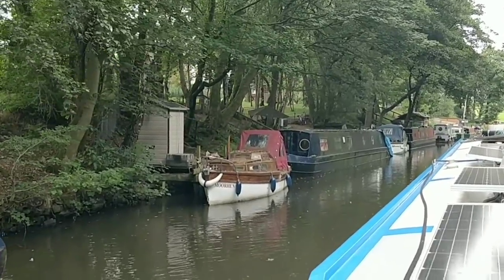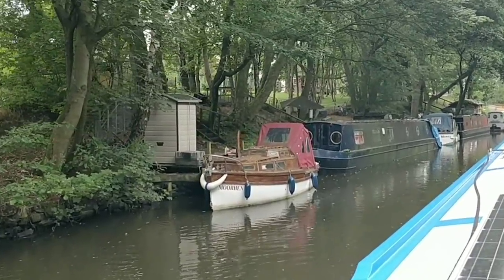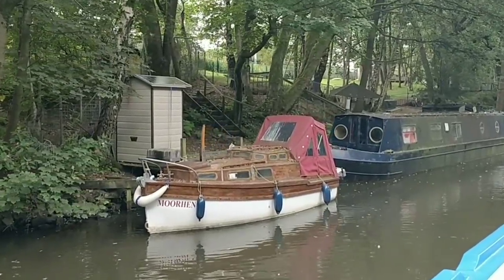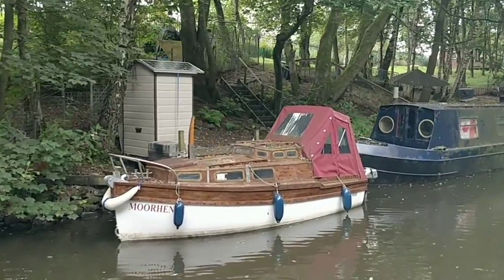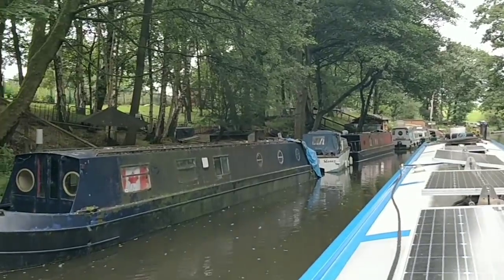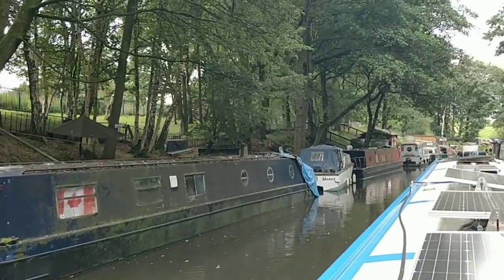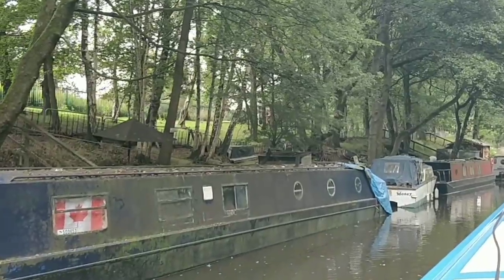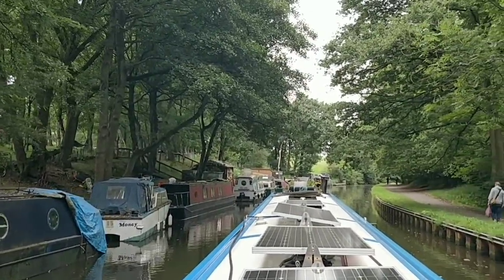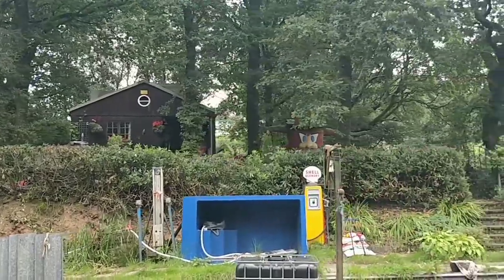Cute little boat, look at that one. That mooring. Trees kill your boat. Yeah, have a little place.